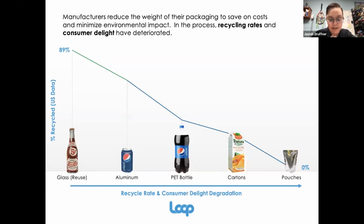As I mentioned, there's no value for the consumer in those really cheap single-use containers, right? And that's something that we have seen over the years. First it was glass, then aluminum, PET, cartons, and now you even have aluminized plastics. As we progress, these materials are even harder to recycle, right? And the consumer delight is going at that same rate, right?